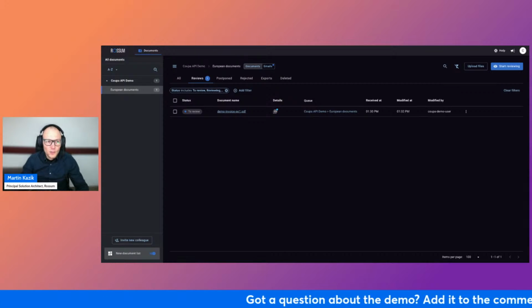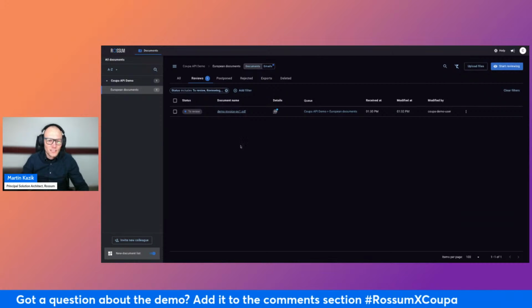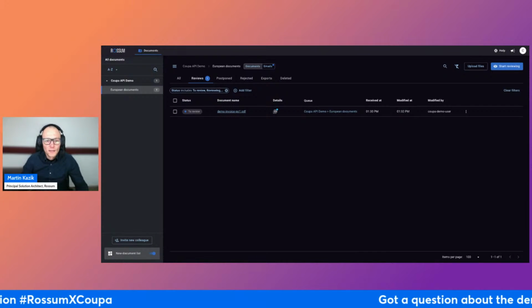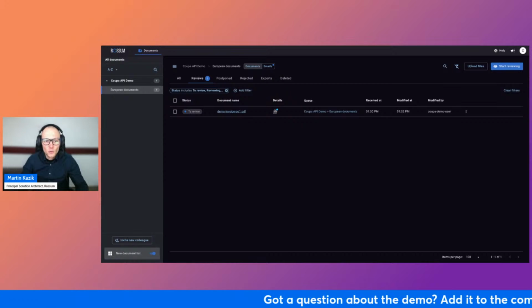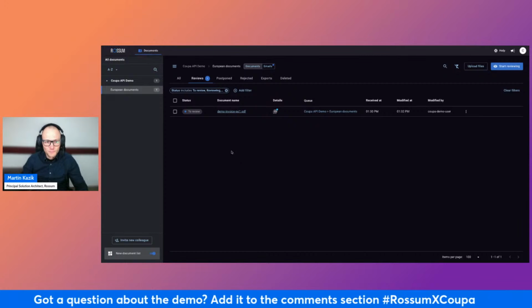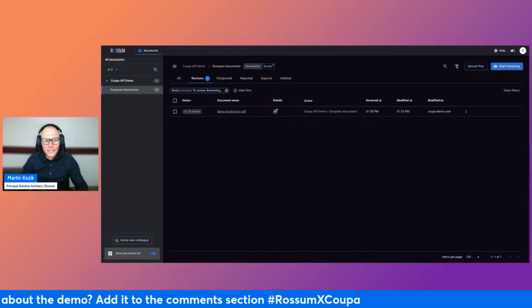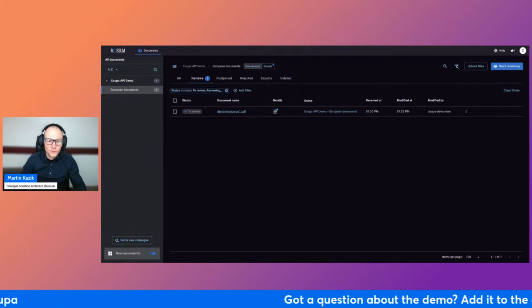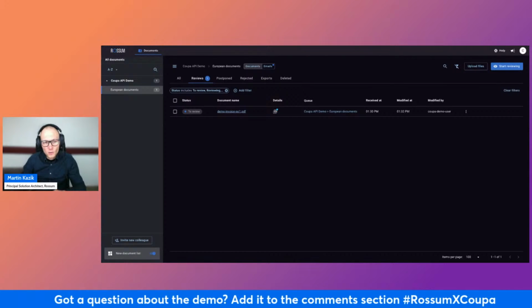There is another scenario with the non-PO document. Let me refresh the screen quickly. I have just sent that document to Rossum, because the other document, the non-PO one, represents the scenario where a human intervention is not necessary. That document was prepared to just fly through Rossum without any human intervention. It is going to be processed here in a minute, and we will just see the result of that processing in the export step here, and we will also see the result in Coupa itself.